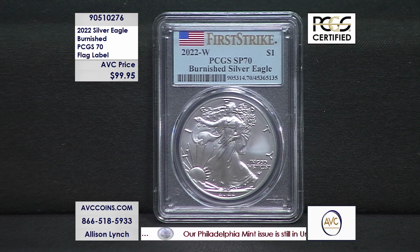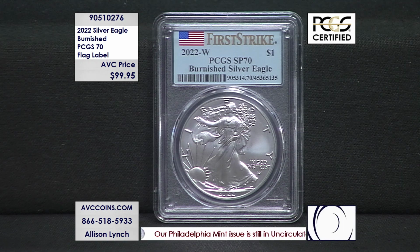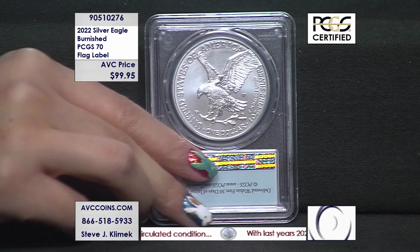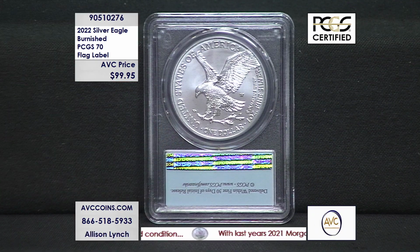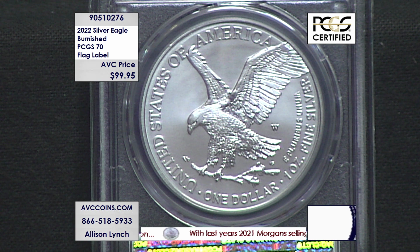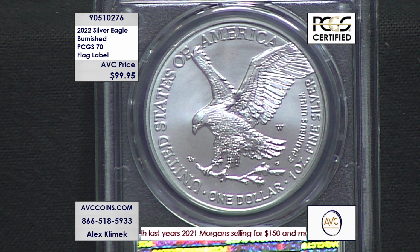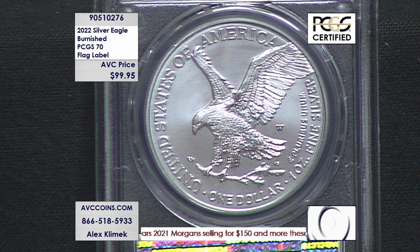Last year, 15.9 million uncs, 496,000 W proofs, 199,000 S proofs, and then this one's the winner at the lowest mintage figure at 157,771, one of the keys to the entire series.